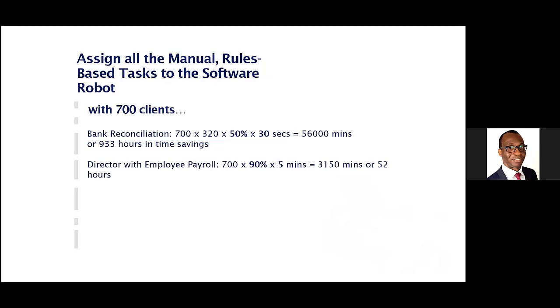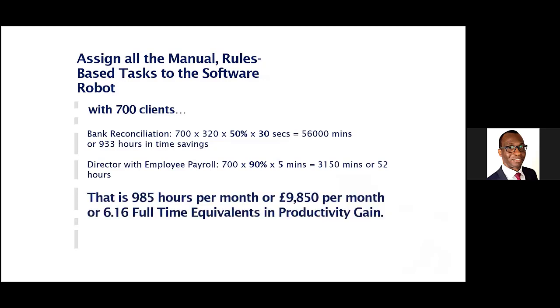Right. So we're looking at about 933 hours in time savings on bank reconciliation. So he has about 700, they do 320, about 933. On the payroll side, about 52 hours, right? In all, Joe's looking at about 985 hours per month time savings or productivity gain by introducing a robot.